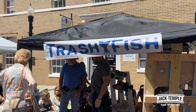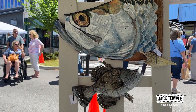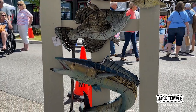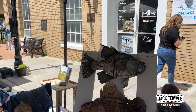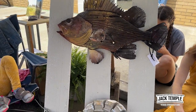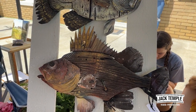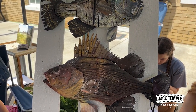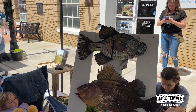The trashy fish. Hey Mike, how you doing? I'm all right. Tell me a little bit about your trashy fish artwork. It's just materials that I find. I try to make sure everything's recycled. The only things I buy are probably the rivets, screws, and paint. Everything else I find. Another word, trashy fish. All trash. Very good.